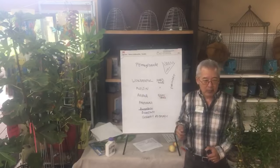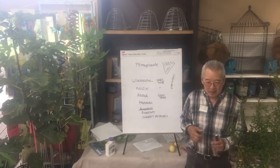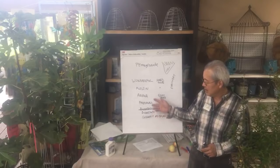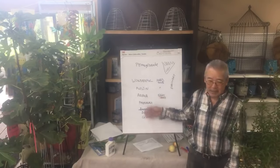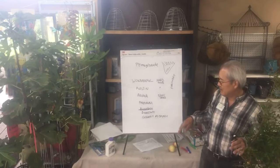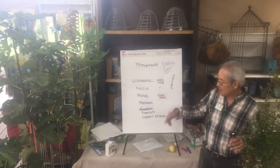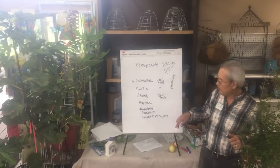Down in Florida a couple years ago, they had a taste test with all the Florida varieties, and they brought a couple of these over from California to check it out. The California ones beat all the Florida ones. I think Ariana took the top honors in Florida, and Jasarska was right up there too.